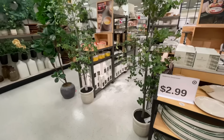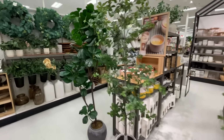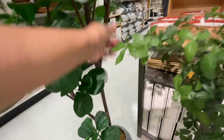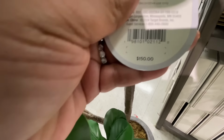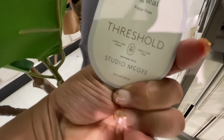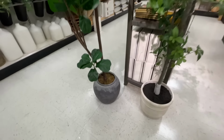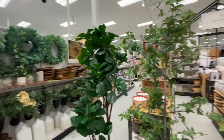I think it's really aesthetically pleasing, just like everything else in the Hearth and Hand collection. I think that's why I love it so much. I just love the fact that so much of it involves natural wood tones and just wood in general. And then there's this one, $150. This one is actually part of the Studio McGee collection, but it was over here in the Hearth and Hand section. And I love the planter that they put it in. That grayish black, I love that.